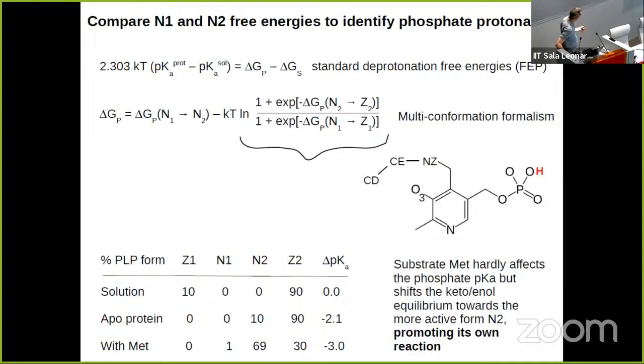And then these are percentages of the populations of these different substates or tautomers, if you will, in solution. The protein apo means there's no methionine substrate, and then with methionine down here. And so the protein shifts the phosphate more strongly to the -2 state, even more so than the model compound.